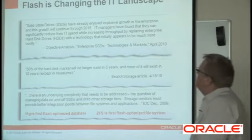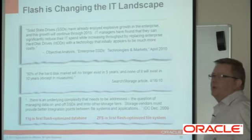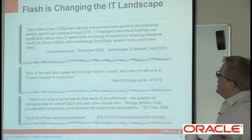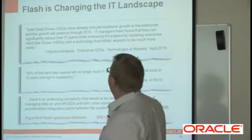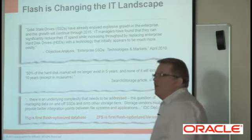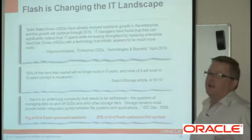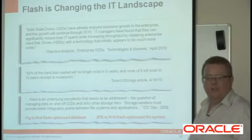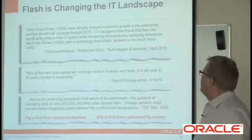Flash, otherwise you might hear them referred to as solid state drives. Okay? It's already enjoyed explosive growth. And its growth is going to continue through 2015. Unless there's something on the horizon, I would say through 2017, 2018. I haven't heard any. Has anybody else heard of any major innovations in fast storage? No? Okay.